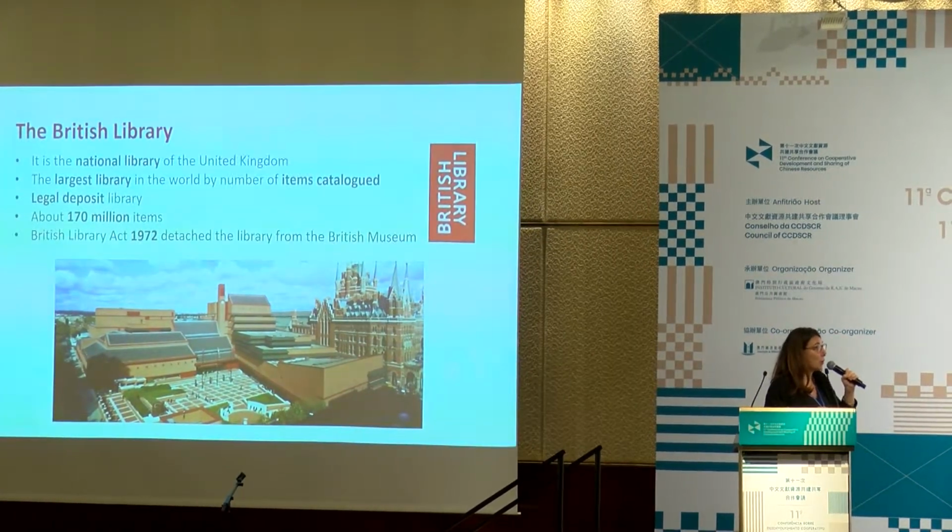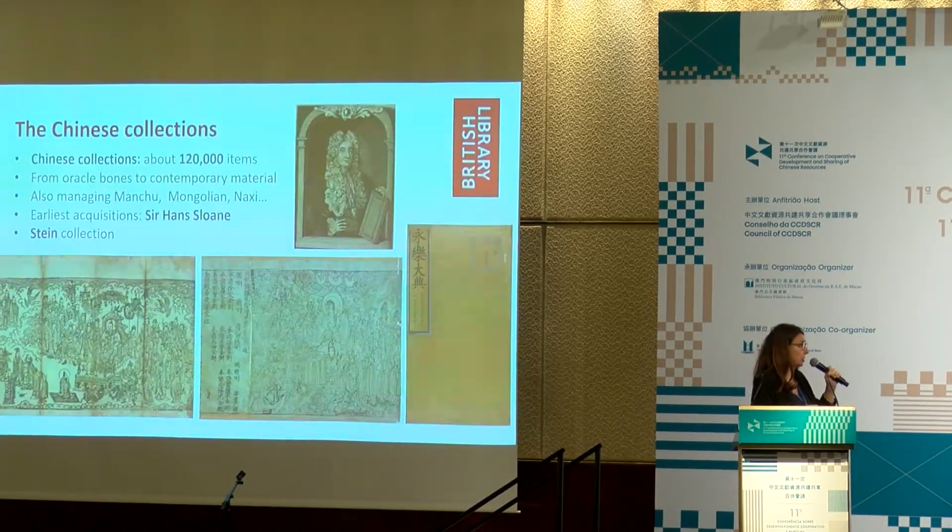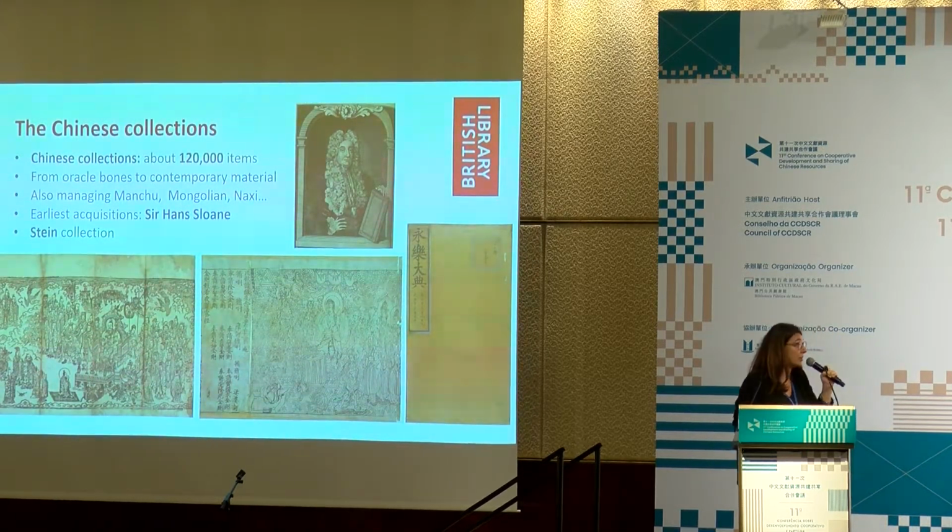But even if we are quite a recent institution, we have quite an important historical collection. The Chinese collections in the British Library are composed of about 120,000 items, and the earliest acquisitions of the collections were made by that guy that you see on the top right, which is Sir Hans Sloane, who is one of the founders of the British Museum, and he was one of the collectors of the earliest Chinese material that we have in the library.